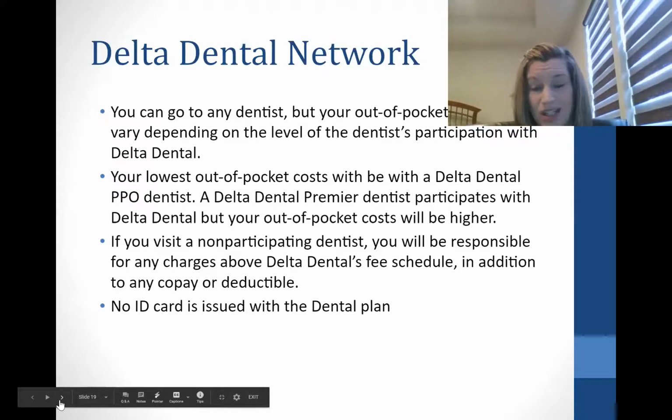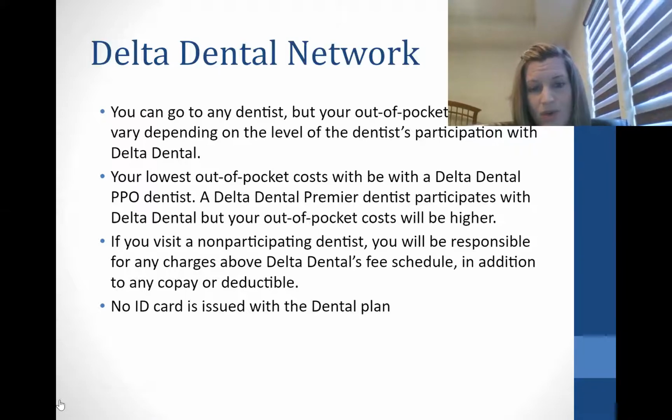Certainly, if you are anticipating changing dental options this year, you might want to contact your dentist just to see what they're designated at with Delta's network. That might sway your decision a little bit in terms of saving a little bit more money.